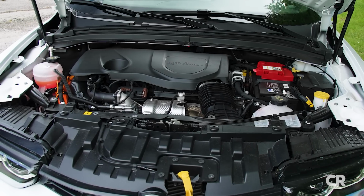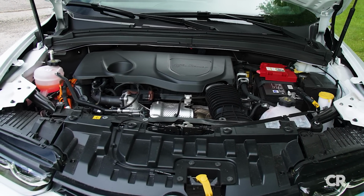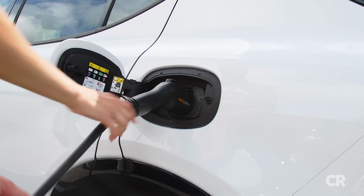It's a 1.3 liter 4-cylinder turbo engine, but it's also a plug-in hybrid powertrain with it. 6-speed automatic. Only offered as a PHEV. So it's not like a compliance car, where they don't expect to sell it. No, this is the way they're selling it.